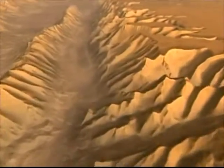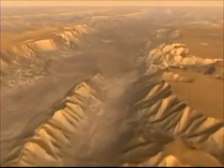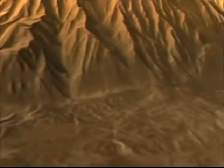The valley was probably opened as massive earthquakes rocked the region billions of years ago. There are several larger side canyons, like Ophir Chasma. It's filled with deep rocky sediments, wind-carved ridges, and steep walls. Large landslides litter the floor of the canyon, evidence of collapsing walls.